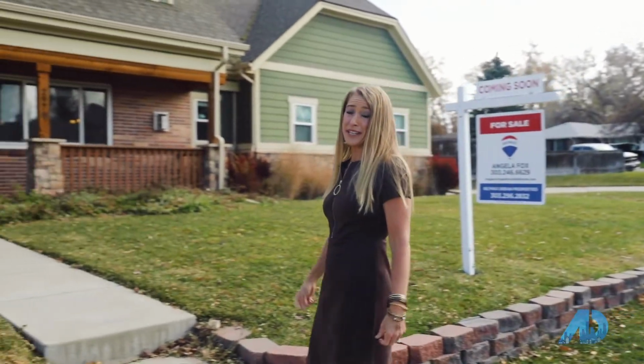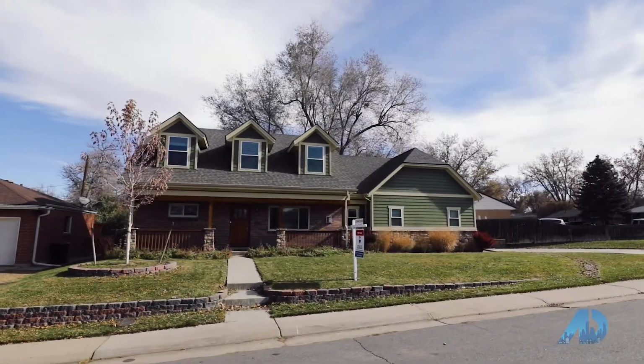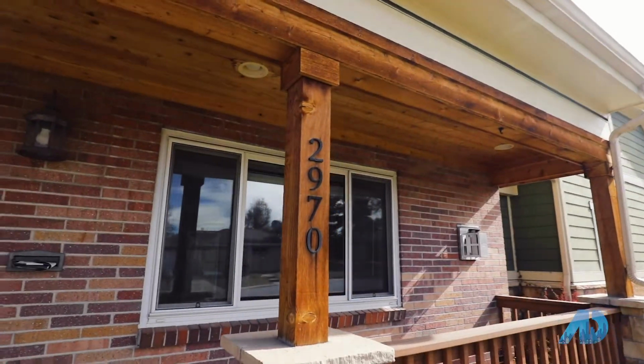I'm going to take you inside this house located at 2970 South Hudson Street, and you are going to see a complete transformation by Huga Home Staging. Right now, this home is vacant, and in a few hours, it's going to be completely transformed and staged and ready to hit the market.